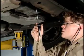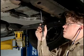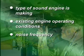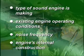To minimize the time it takes to isolate the source of any unusual engine noise, determine the type of sound the engine is making, the existing engine operating conditions, the noise frequency, and the engine's internal construction.